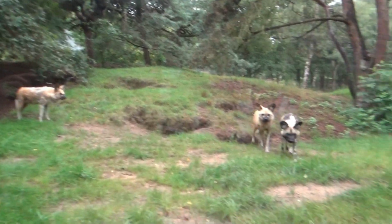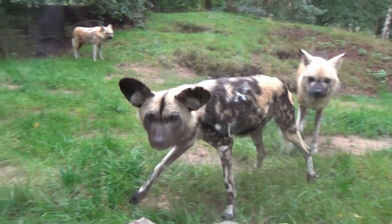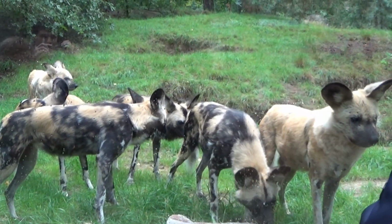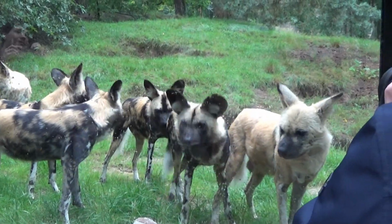These are definitely one of my favorite animals. They're just so beautiful looking. And over here at the Beekse Bergen you can get a very close look at them if you're lucky, like I was here. Just look at how many there are. Jeez, but let's not fawn over these beautiful animals any longer and jump into some habitats.